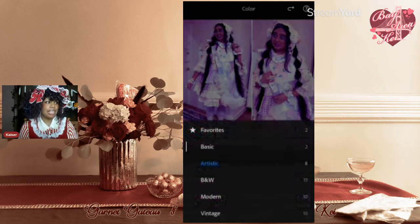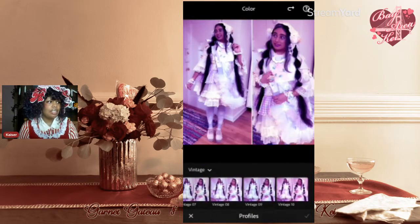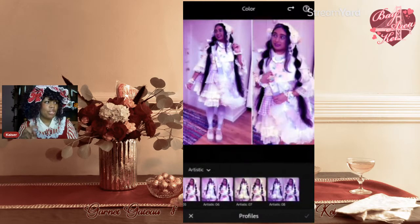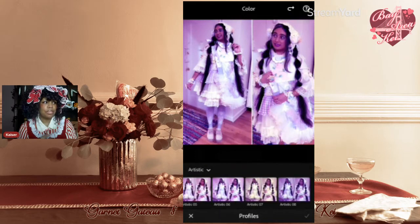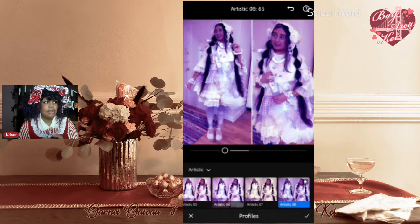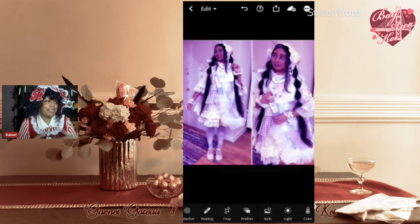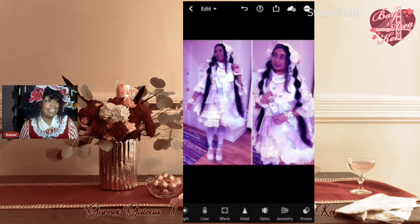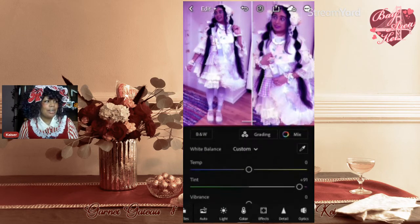So you see, I end up landing on the artistic 08. Then I'm looking at it, I'm measuring it. What you have to do to see what the photo looked like before is press down on the photo, and it will show you what the edit looked like previously. So you're not just editing blindly. You can see the difference and understand what you want it to look like. This is literally you getting to watch my process of exactly how I edit my photos. Once I feel like it's good enough, I'm like, okay, cool.